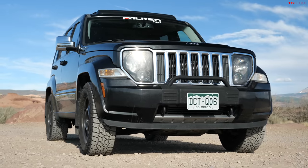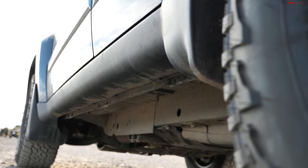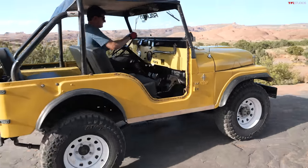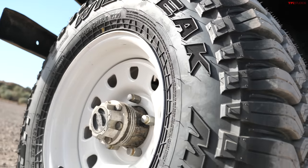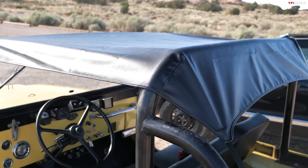Now, here we have Nathan, who bought an $8,000 Jeep Liberty, put on some Wild Peaks by Falcon, and took off the sideboards, running boards, not much. Now, Tommy took an interesting approach. He bought himself a $6,000 CJ. Same thing, put on some Falcon Wild Peaks, fixed the fuel pump, I believe, and got a bikini top for it because it is hot out here.